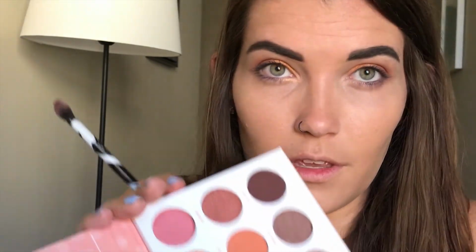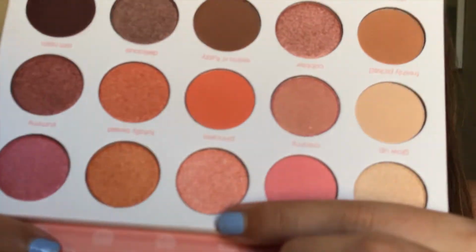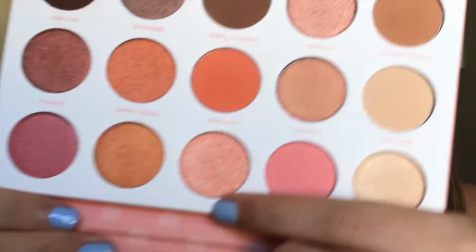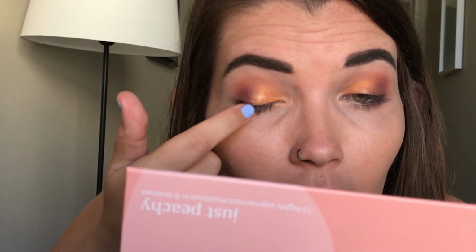I'm going to touch up with the Fruity shade again. And then I'm thinking right, totally subtly in the center of the lid, I want to add Princess, because it's kind of a coral, and I think it would be nice just to have a really bright little pop right there. Yep, exactly.